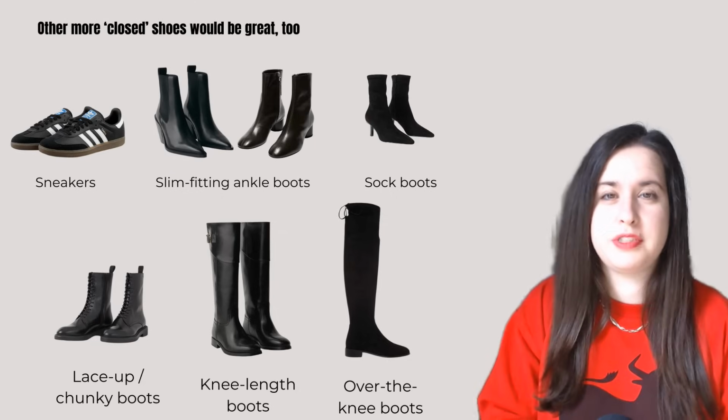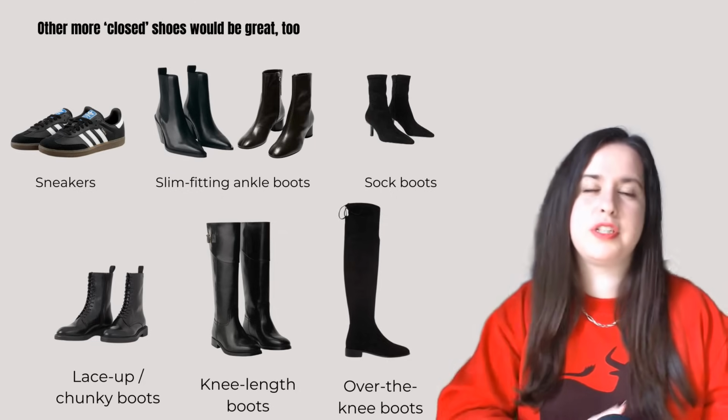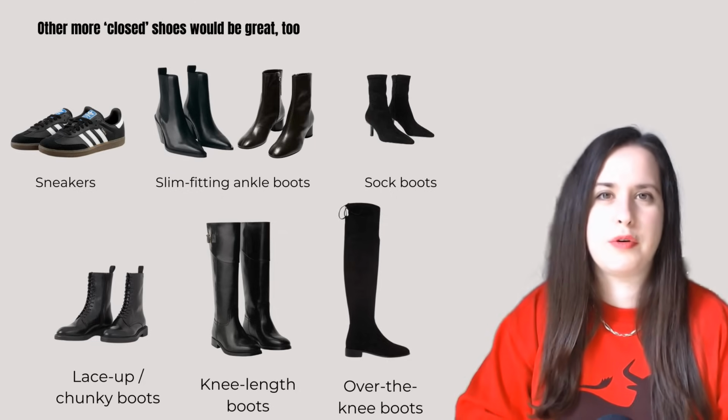And of course, any shoes that are closed like sneakers, ankle boots, and taller boots can absolutely work for your autumn-winter capsule. In terms of shoe materials, I would always recommend leather and suede if it's a drier climate. And some people also like water-resistant fabric shoes such as the Vivaio ones. That can also be a great alternative.